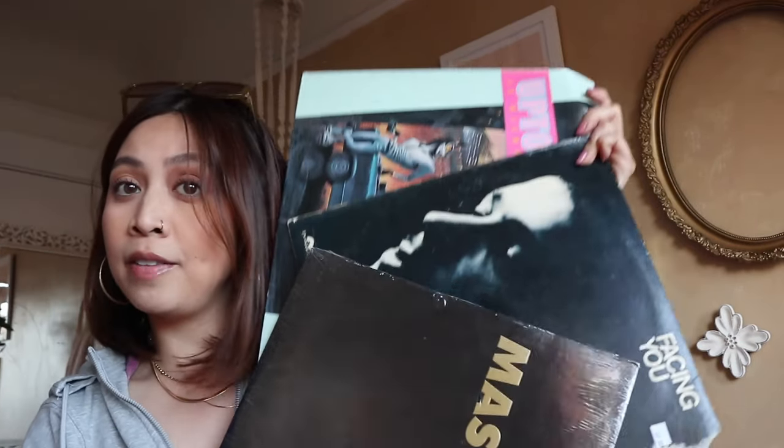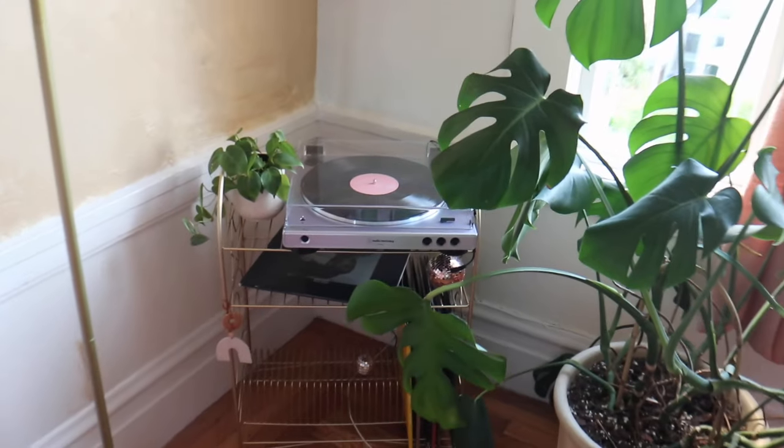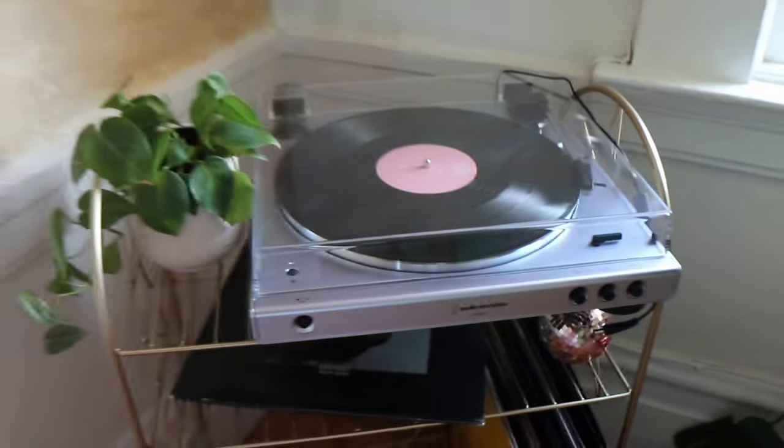I just got new records. I also rearranged. I showed you guys the process kind of a little bit. I got three of these for $22. Holla! Let me show you guys my record player. Vibes! I already have some records because I used to have a record player when I lived with my ex-boyfriend. It's so lit. This one's so cute. It's lavender. I also redid this wall. I'm not loving it, but it's definitely feeling more cozy in here.